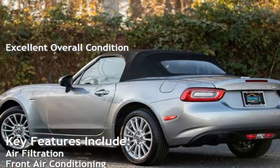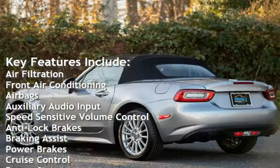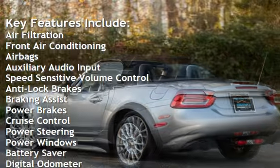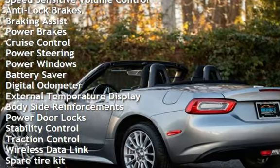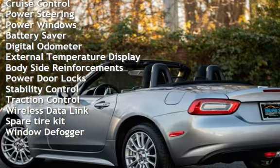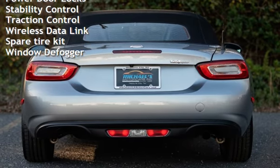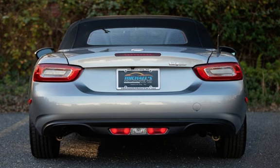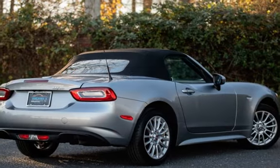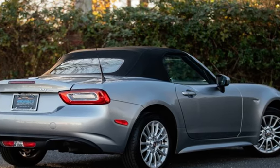Key features include air filtration, front air conditioning, airbags, auxiliary audio input, speed-sensitive volume control, anti-lock brakes, braking assist, power brakes, cruise control, power steering, power windows, battery saver, digital odometer, external temperature display, body side reinforcements, power door locks, stability control, traction control, wireless data link, spare tire kit, and window defogger.